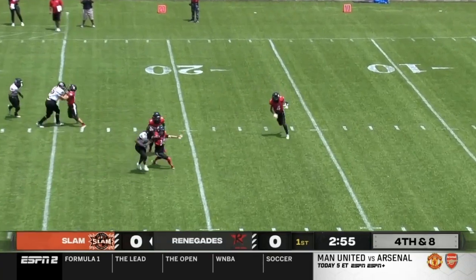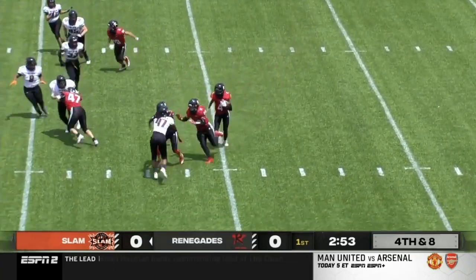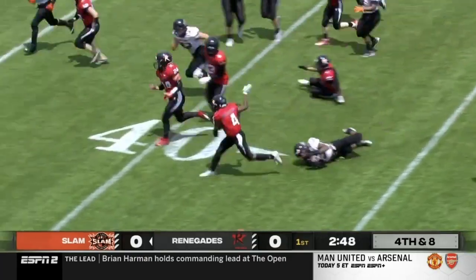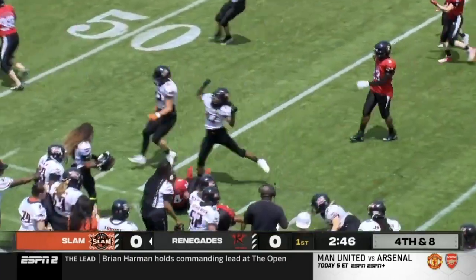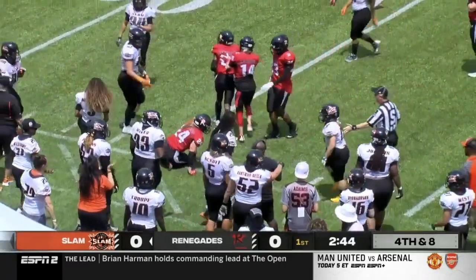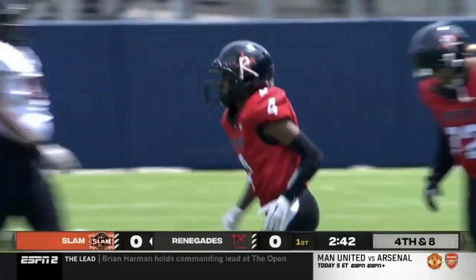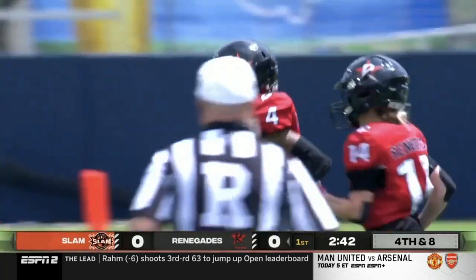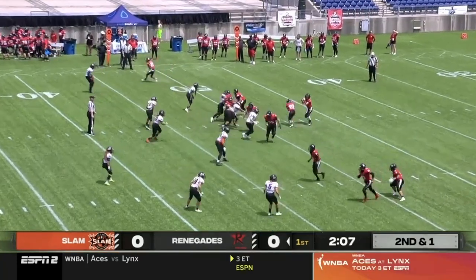It's in the hands of Kashani Dumont. Dumont looks to get a block on the left-hand side. She cuts to her right. She's being chased by a Slam player. She escapes one set of tackles before she is finally pushed out of bounds by, it looks like, Taylor Hay, when she gets all the way up to the Boston Renegades 43-yard line. Is the official measurement after that play.